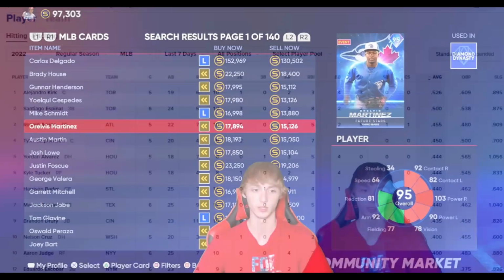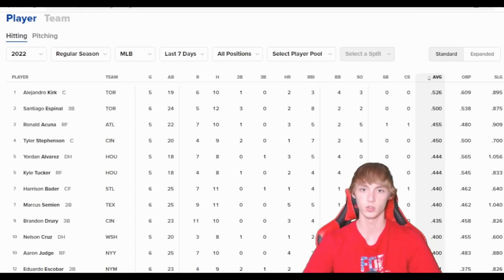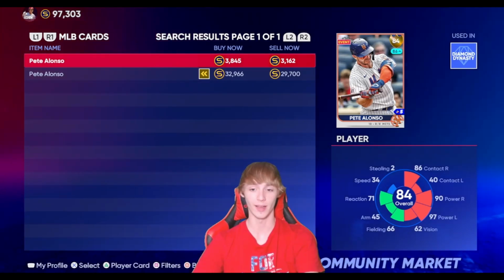And I think he can possibly get an upgrade here. He has to get to at least an 80 overall. So it's a high risk but a high reward at the same time. I think they'll probably do the Reds fans a little bit of justice and get that Stephenson up to an 80 overall. Sticking with the high risk high reward here, I have Pete Alonso at number 8 on the list.